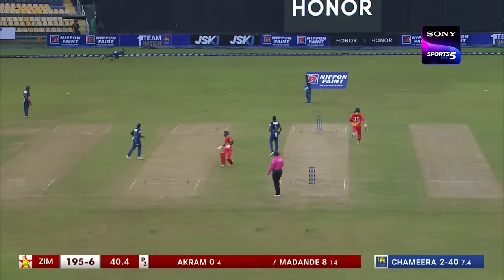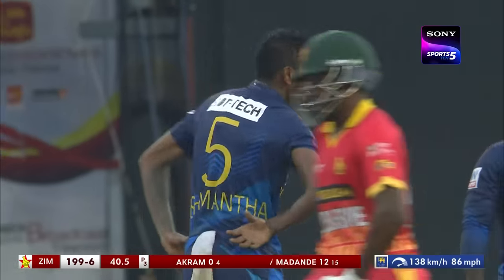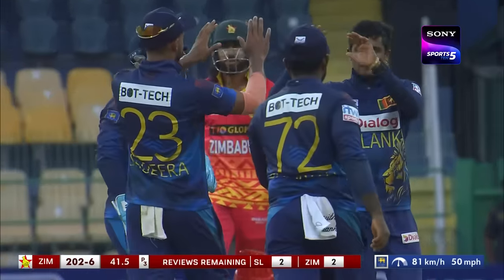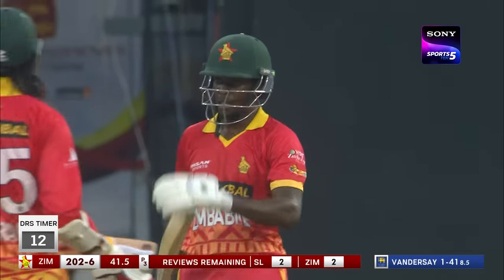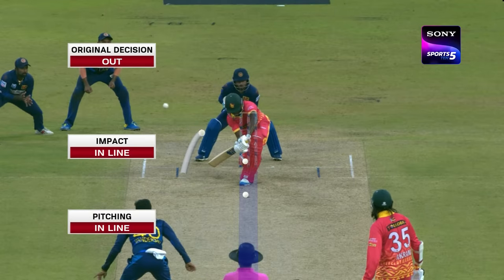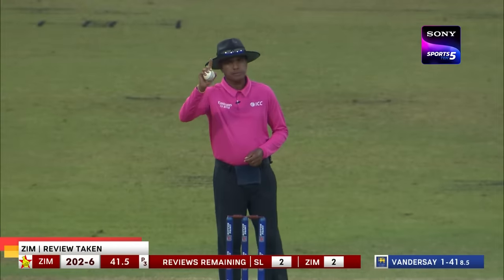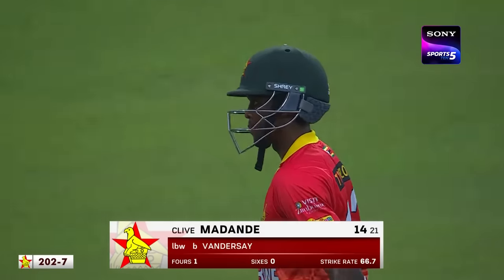Left touch. No chance for the fielder. Dive and win. That's close. That is close. Given. Had to be. Madande never really read him. Now they're going to have a word. They're thinking, yes, he's reviewed it. Pitching in line, impact in line, and wickets hitting. You can stay with your original decision of out. Out for 14. Zimbabwe at the end of 42 are 202 for 7.